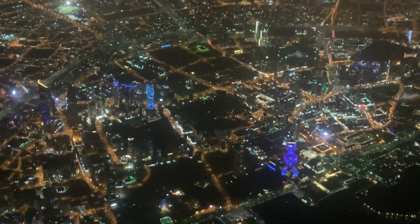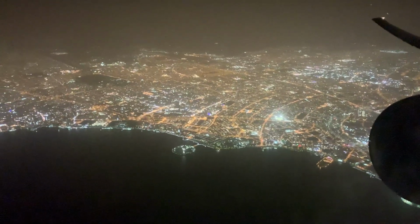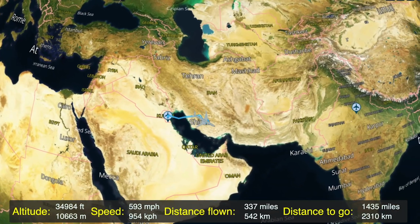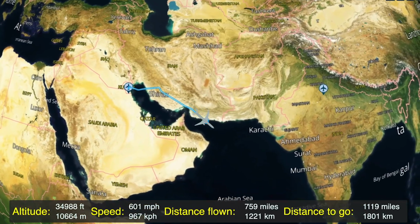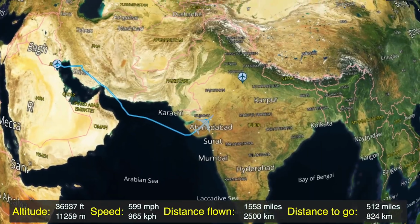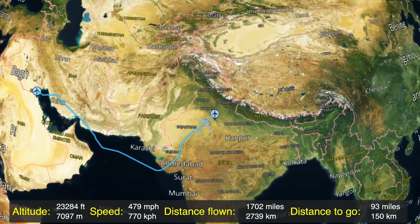As we leave the bright lights of Kuwait behind, let's take a look at our route over to Delhi this evening. Our route this evening wasn't the most direct thanks to the ongoing tensions in the Pakistan area, meaning that their airspace is closed. We headed east over Iran, before heading down over the Arabian Sea, coasting in near to Ahmedabad and then flying north to Delhi.